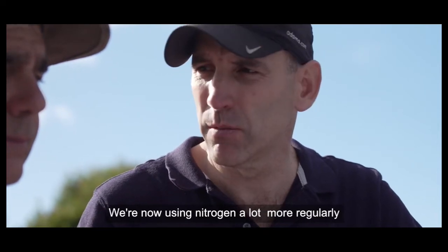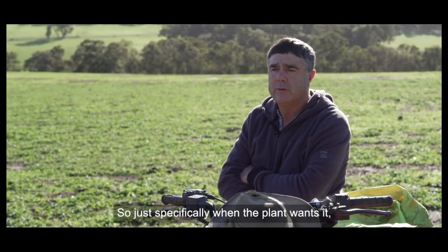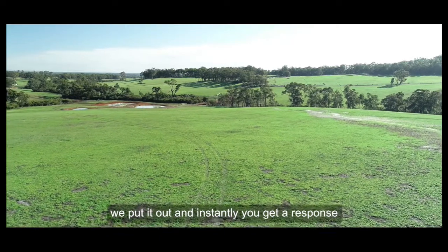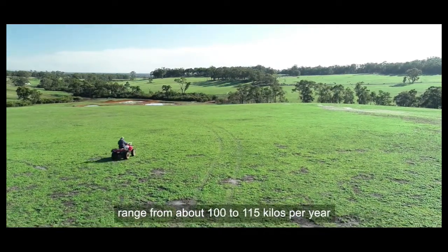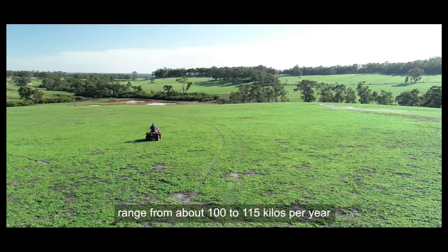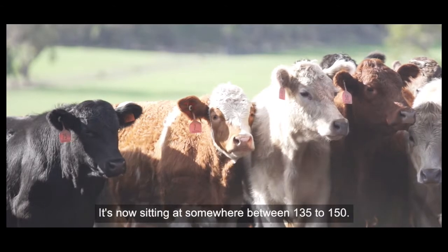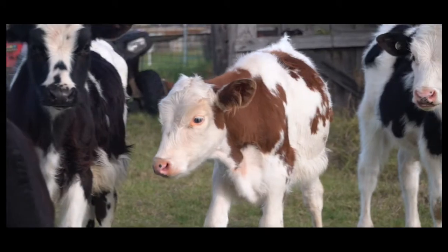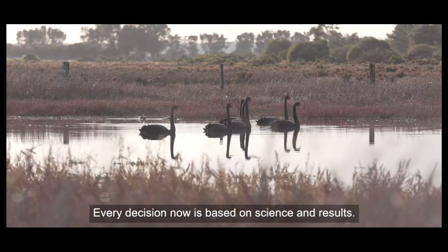We're now using nitrogen a lot more regularly and a lot more strategically. So just specifically when the plant wants it, we put it out and instantly you get a response. Weight gains traditionally on this property range from about 100 to 115 kilos per year. It's now sitting at somewhere between 135 to 150. And every decision now is based on science and results.